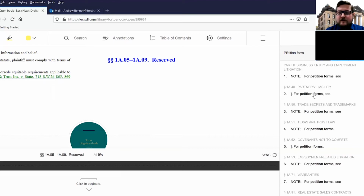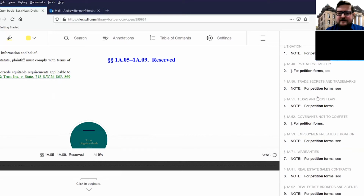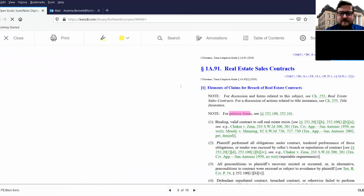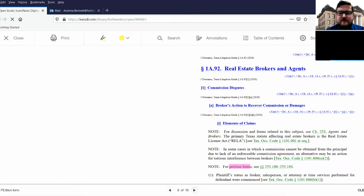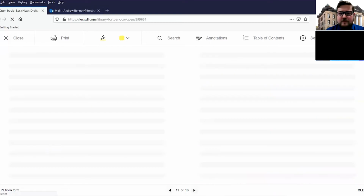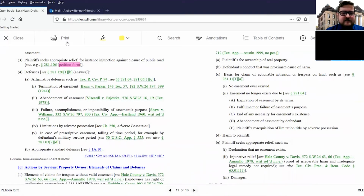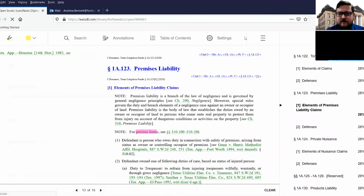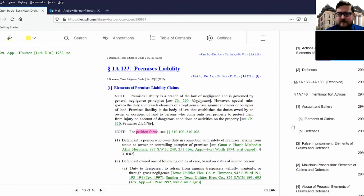There we go. Partners liability, Texas antitrust law, warranties. I'm just going to click on real estate contracts. As you can see, though, it does search the word "or" the word. Okay. But just because I put form, it's not going to find you the form for that particular section. But as you can see, it highlights it in a different color. So normally it might come in yellow, but because you've been highlighting in yellow, it picked another color for you. Okay.